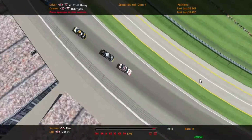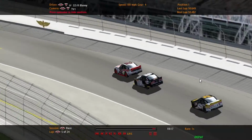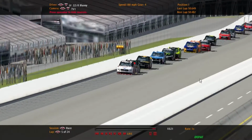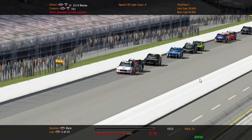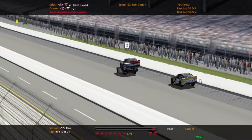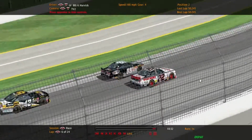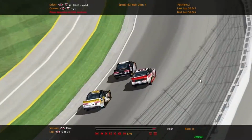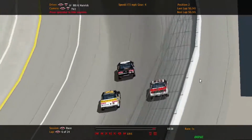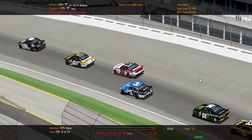as the 88 of Kevin Harvick's caught the back bumper of the number 22 Ryan Blaney. Harvick right on the back bumper, and you look at all the teams in the series this year, this number 88 car has the most wins with 4. And here comes the inside lane for Kevin Harvick on the inside of Ryan Blaney for the race lead. And Harvick trying to clear Blaney, and he does. Now he's going to bring the 42 of Kyle Larson with him, and even the number 3 of Ty Dillon.